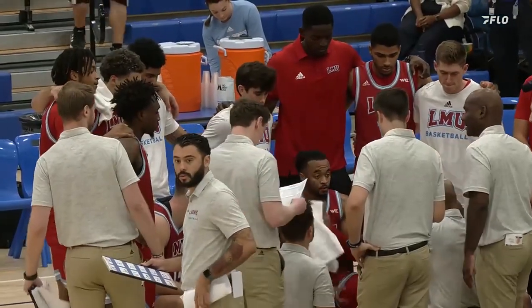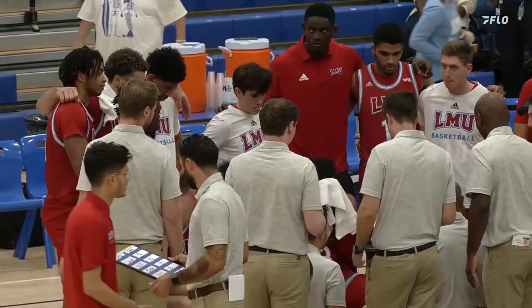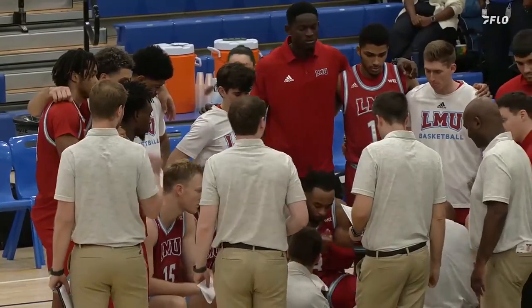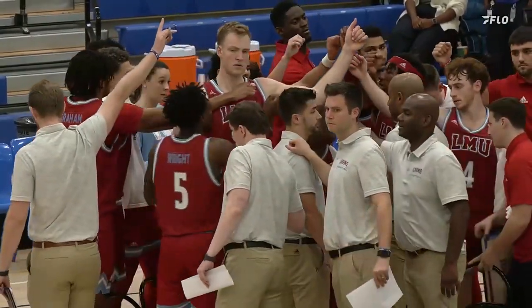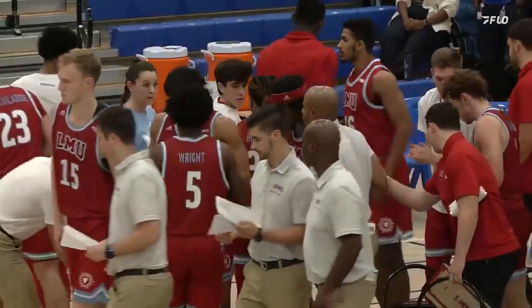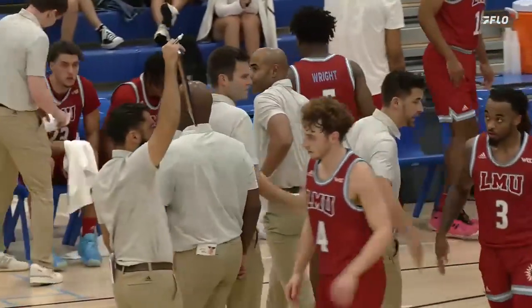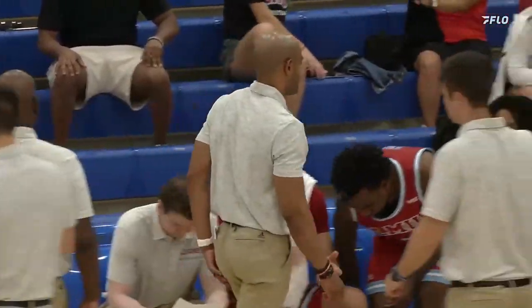Loyola Marymount trying to mount what's a late comeback here in the second game of the opening day of the Cayman Islands Classic. Alongside Jess Settles, Matt Martucci at John Gray Gymnasium. And we talked about it. Are there enough possessions for the Lions? Seems like there are. Juice Hill answered that question, provided you can get stops.